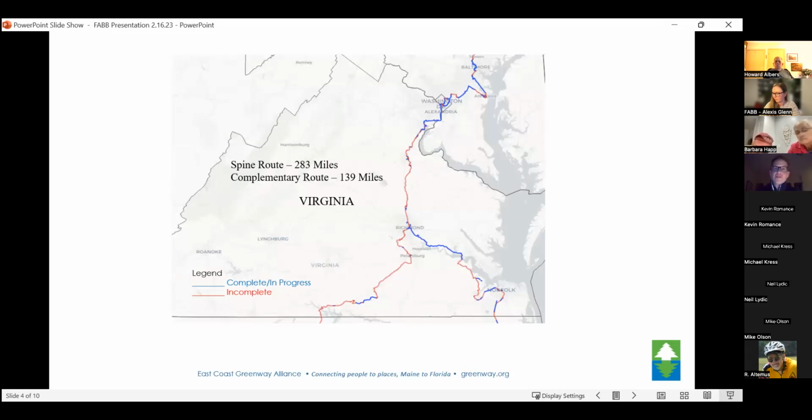All right, so this is a little bit closer up of the route in Virginia. The spine route in total, from the moment you cross the 14th Street Bridge until you get to past Clarksville, which is way down there in the southwest corner, is 283 miles. The complementary route is 139 miles. That is inclusive of the Jamestown Scotland Ferry, which takes you from Jamestown across to Surry County, south of the James River, and that starts getting you down towards the Southampton Roads region.